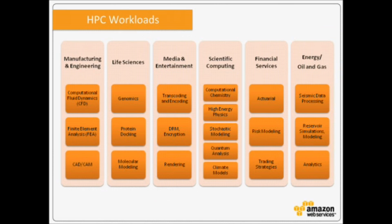It's not just the classic hard science problems, but this kind of work and this kind of pattern applies in media and entertainment. It applies in financial services. We have many customers in each of these different categories that are pushing the envelope to try and get valuable data back into their businesses and research efforts to make sure that they can push forward the state of the art. So a couple of examples of that.